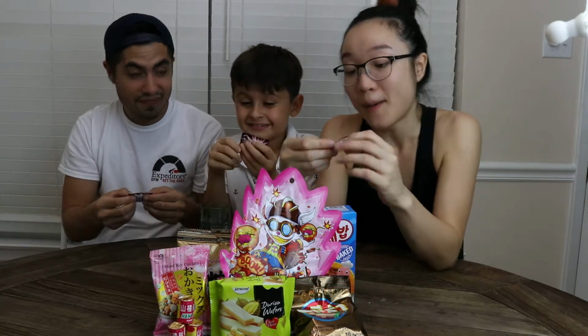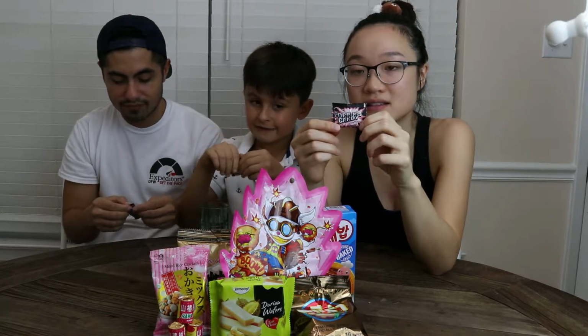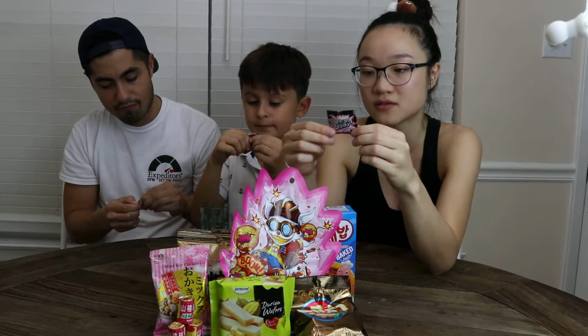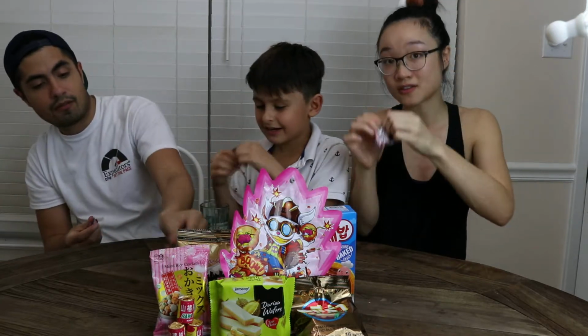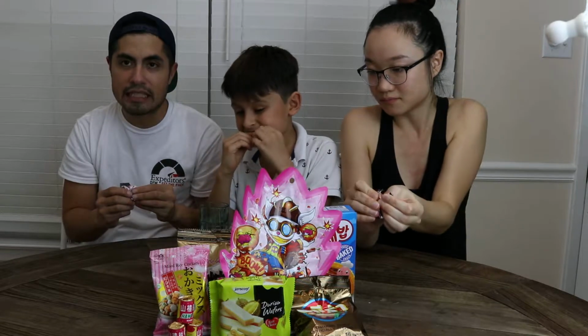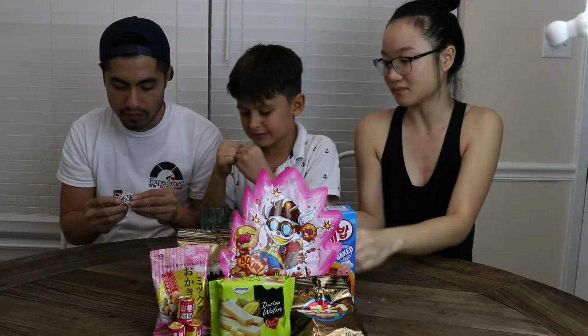All right, so now we're gonna try Alex's pick, these popping lychee candies. And lychee is just a little fruit, very fleshy with the seed in the middle. They're brown on the outside, so we shall see. They're like pop rocks. Lychee is like a grape with a seed in the middle and a prickly outer shell.